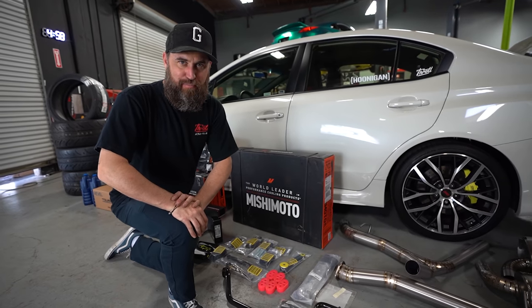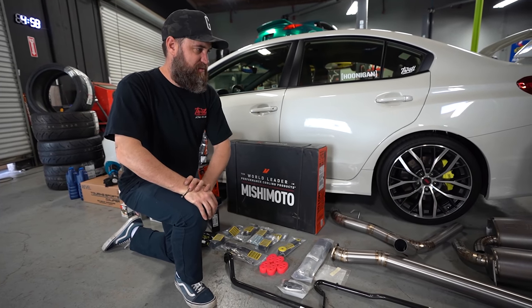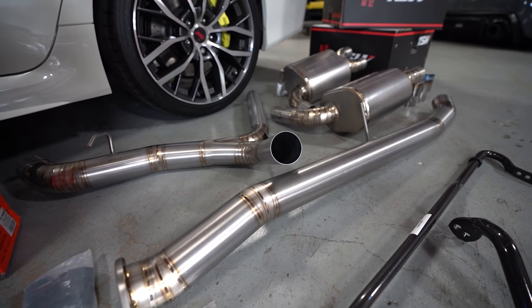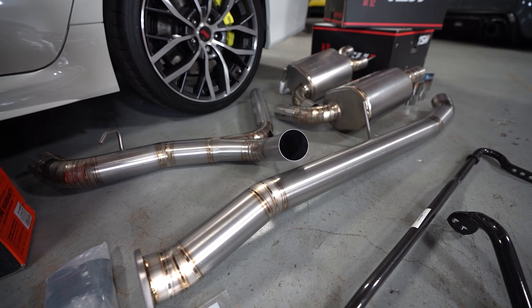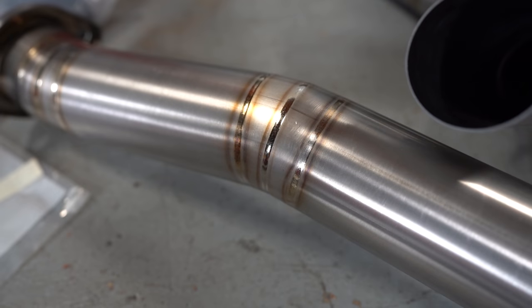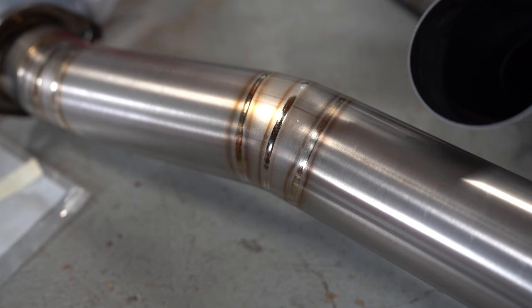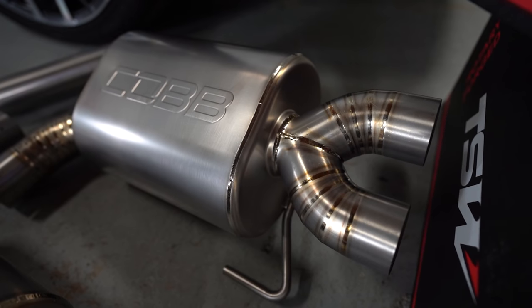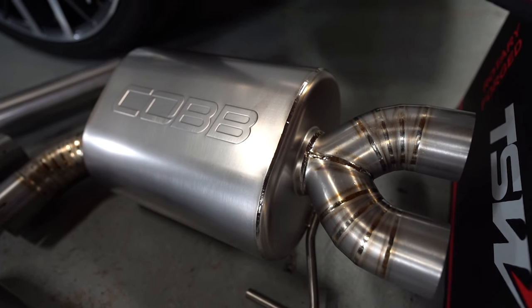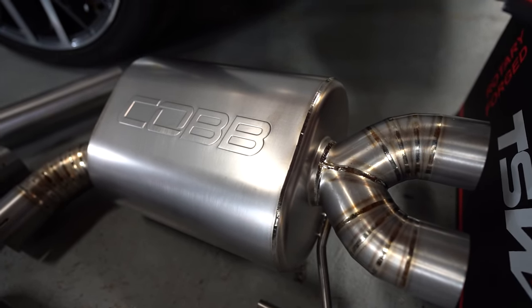And moving on to probably my favorite piece of this build, Cobb titanium dual exhaust. This thing is an absolute work of art. If you have an STI, I highly recommend checking out this exhaust system. Look at how beautiful these welds are on this titanium. A lot of people like burnt titanium look. I love this gold look when it comes out gold like this. It is so pretty. It's gonna be a fantastic addition to this one.